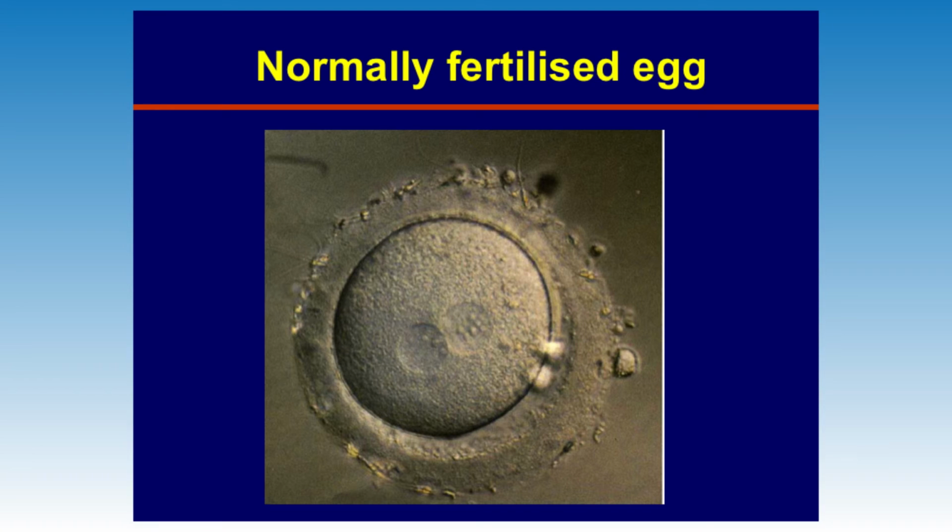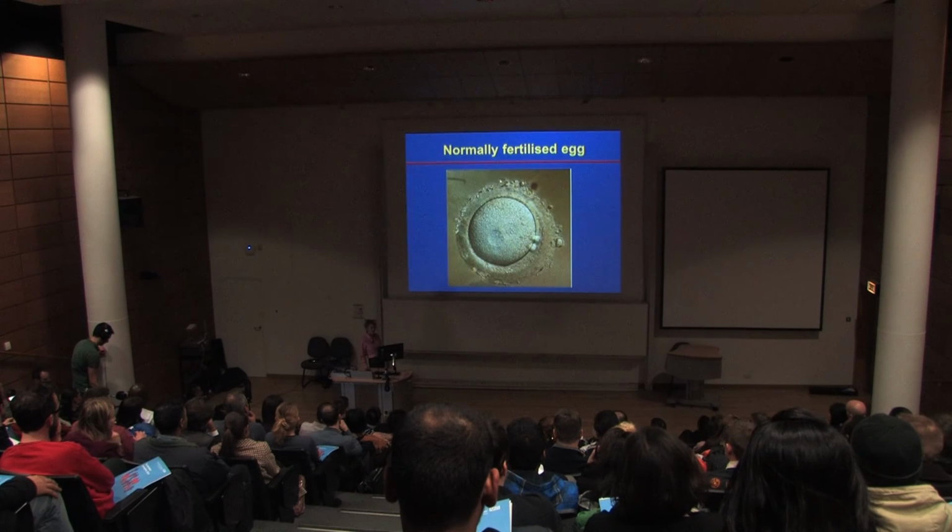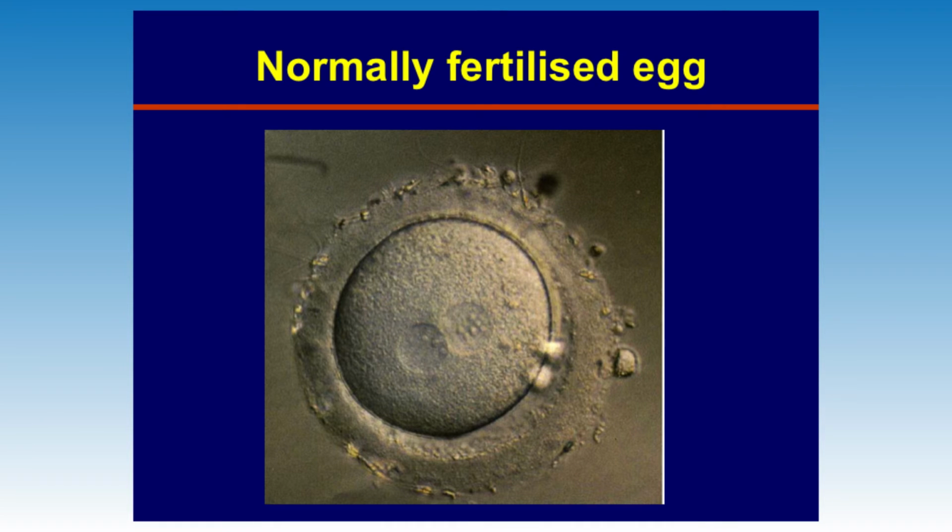This is what a fertilised egg looks like. I don't know if you can remember the other picture I showed you. So here's your 1/10 of a millimetre diameter. There are some sperm stuck on the outside from IVF insemination, but one sperm has got in and it's formed its own little nucleus here containing the man's genes, and here's the egg's nucleus containing the woman's genes. So here we've got an embryo for the first time. And this is the earliest stage of development of the fertilised egg.